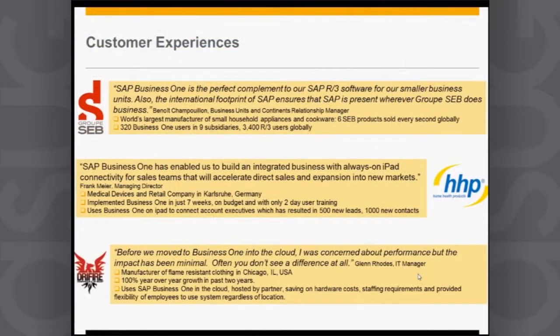Okay, so now we're back in our presentation, and you can see here I've got a couple of examples of some of the customers who are using our SAP Business One solution. And these are three different organizations. The first, Group SEB, is one of our large enterprise customers who decided to roll SAP Business One out to their subsidiary organizations. The second one, HHP, is a customer in Germany, and they decided to roll out SAP Business One, and one of the things which was key to them was the embedded mobile capability of SAP Business One.